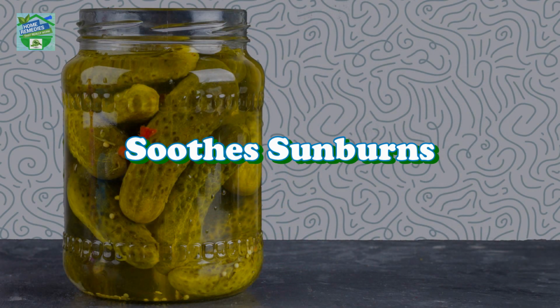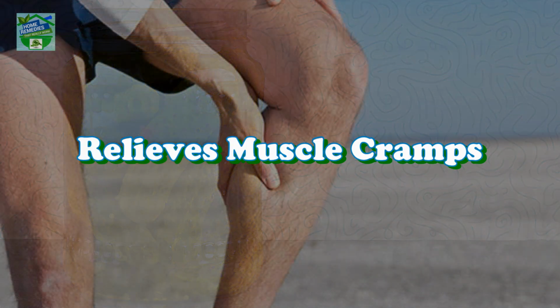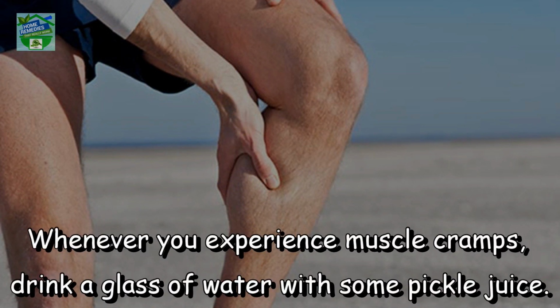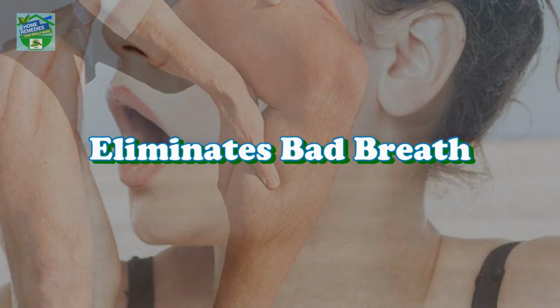Soothes sunburns. Thanks to its cooling sensation, rubbing a bit of pickle juice lightly on sunburned skin can provide relief. Relieves muscle cramps. Whenever you experience muscle cramps, drink a glass of water with some pickle juice. Due to the high salt content, the juice will quickly be absorbed into the body and eliminate the cramps.